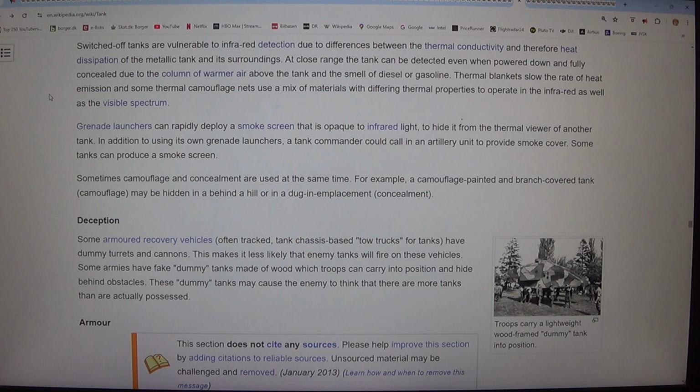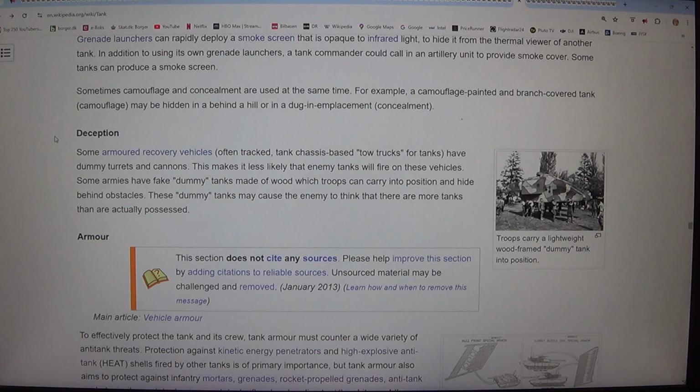Grenade launchers can rapidly deploy a smoke screen that is opaque to infrared light, to hide it from the thermal viewer of another tank. In addition to using its own grenade launchers, a tank commander could call in an artillery unit to provide smoke cover. Some tanks can produce a smoke screen. Sometimes camouflage and concealment are used at the same time.